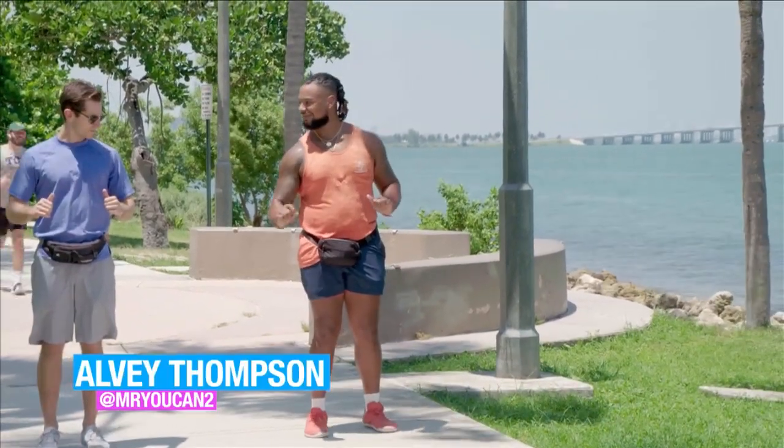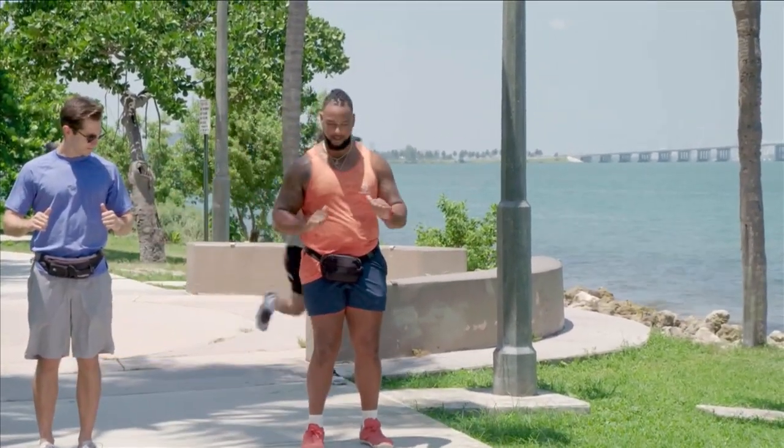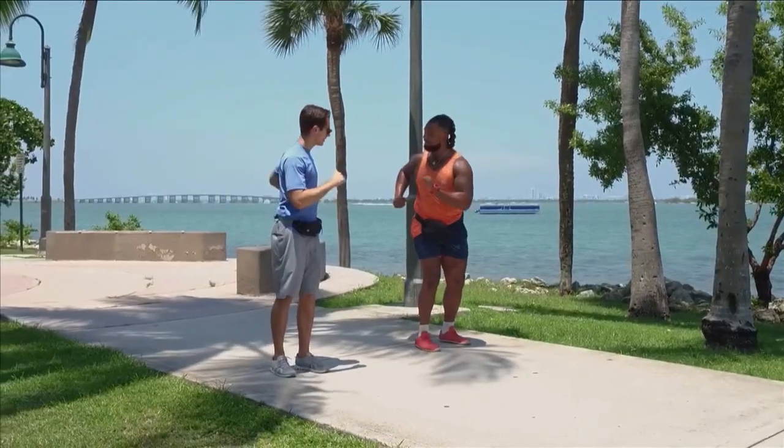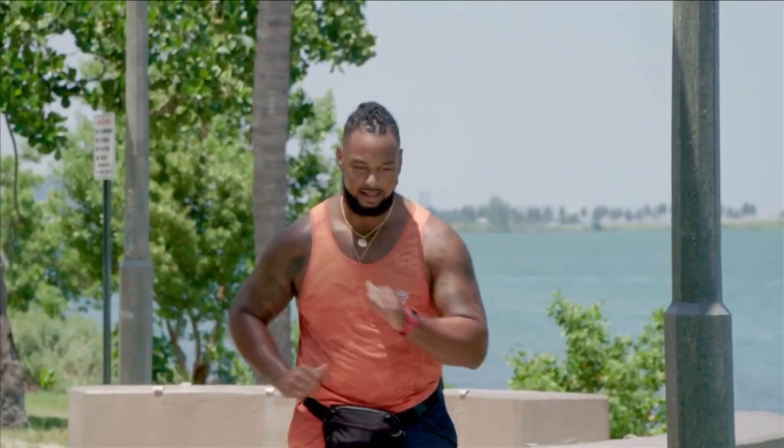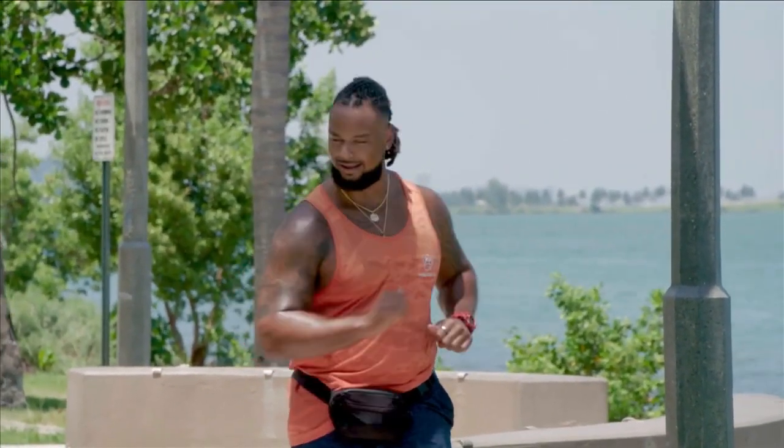Yep. Now, the biggest thing here is you want to think about these elbows. When they come back, we're not trying to knock anybody out with it, right? So let those shoulders be nice and smooth. And I want you to just think about these elbows. All right. Just rocking back nice and slow.